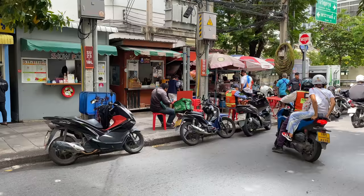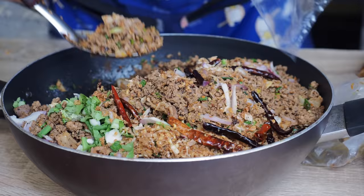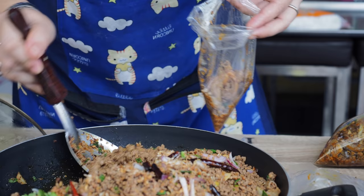But there's so much stuff around here. I've just spotted a lady with a northern Thai restaurant. Went over there, she's got lap kua or lap muang, unbelievable. One of my favorite things in the world. She's got khao soi with chicken, pork and beef, and she's got nam ngiao. So I'm gonna have to stop there. So it looks like I'm gonna have to eat a lot today. Guys, a lot today.